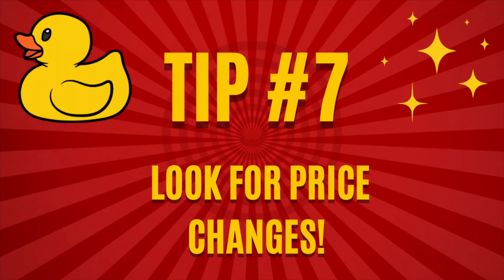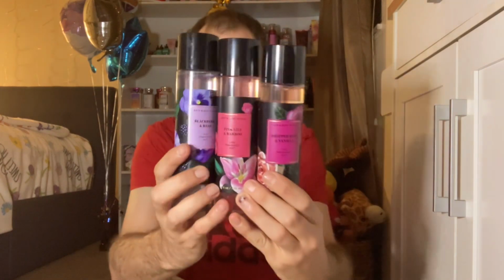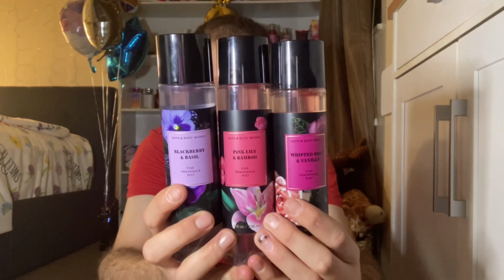All right, tip number 7, watch out for the price changes. Bath and Body Works does like to do a little price change on us during semi-annual sale. There are some collections that are half off, and then there are some collections during semi-annual sale that are a set price. And I believe this was one of them here. And this was last year, I believe, as well.